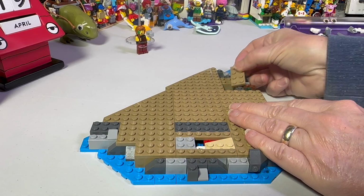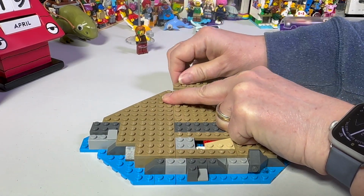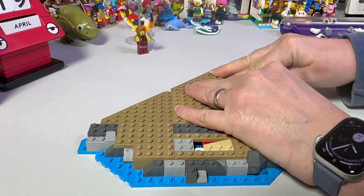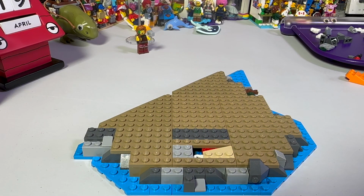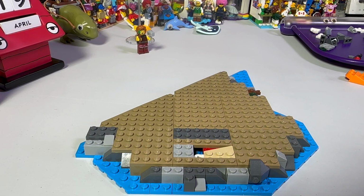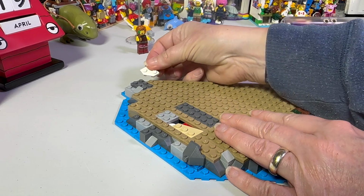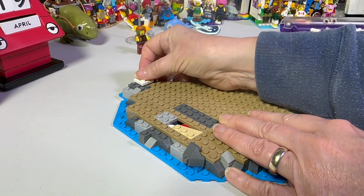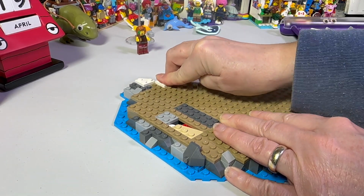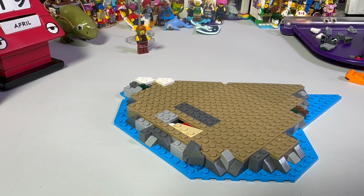Okay, so hang on. Actually, I think that's in the wrong place. It's there. Yep. Press it down. Yep. That's there. Like this. There. And voila.